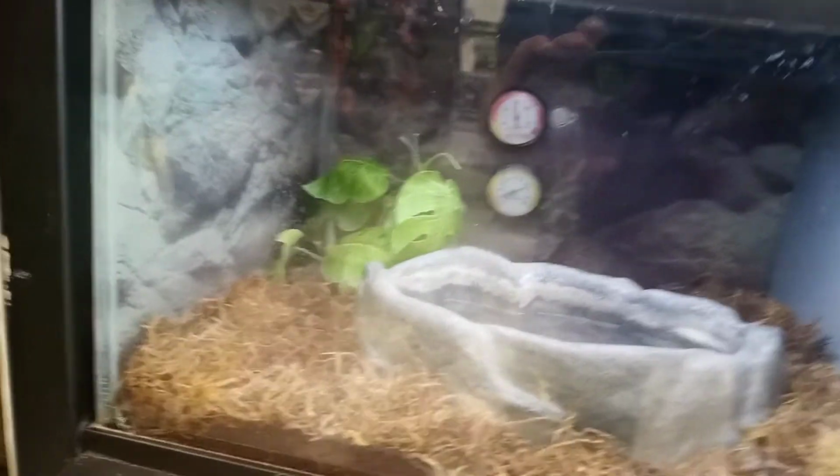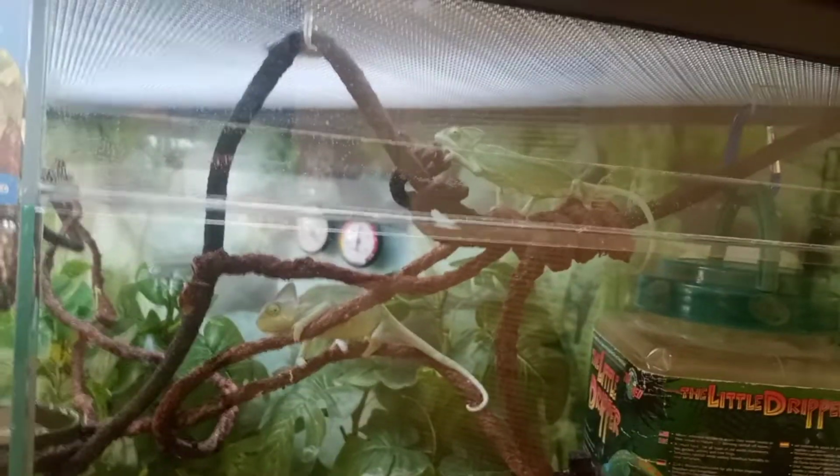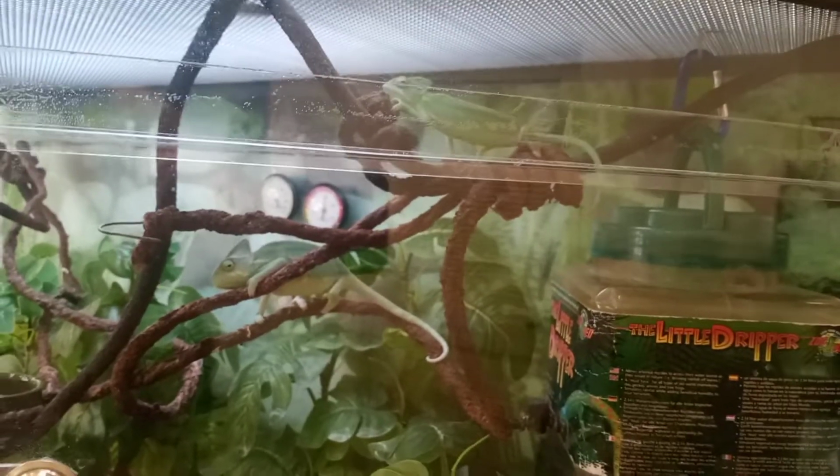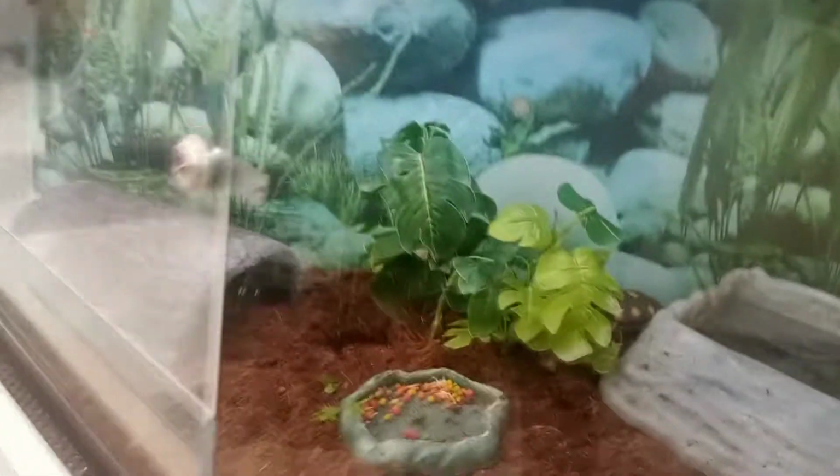And here is a red-eyed tree frog. It's around here. And there's a Russian tortoise right here. And also there's a veiled chameleon. And look at this. That's awesome. And there are the cherry head tortoises, I think. Or turtles. Yeah, right there.